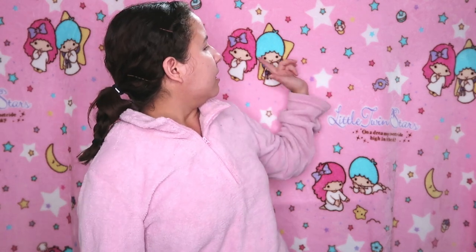I think that the theme of my room is gonna be pastel, obviously, but I think it's gonna be a lot Little Twin Stars related, so I think lavender and blue are gonna complement each other. Pretty sure I'm gonna put a lot of pink decorations, so I don't wanna saturate it, if that's a word. So yeah, I just wanted to show you the room, how it looks now, and hopefully we can do some miracles here. So welcome to my room.